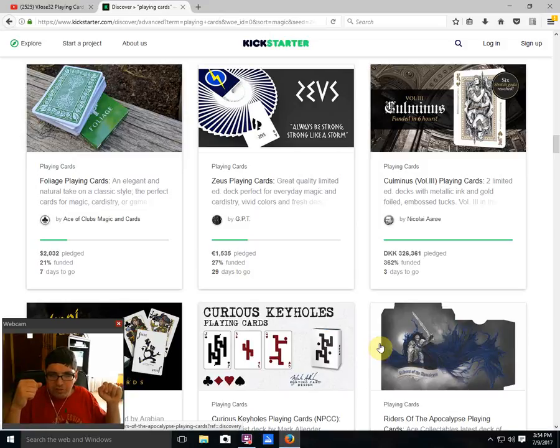Zeus playing cards by DPT, 27% funded, 29 days to go, lots of time left. Don't know if it's going to happen again. It's a really simple bat design. I don't understand how it took 3 people a year and a half to come up with a design based on some other design that they saw. They basically just took an idea.